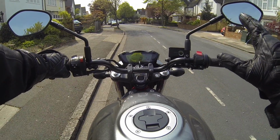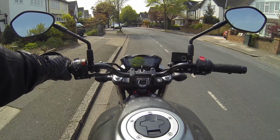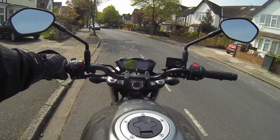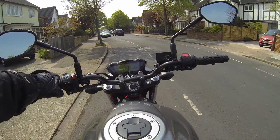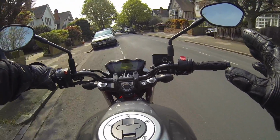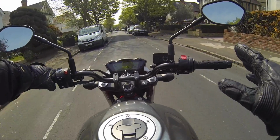I stopped here because I wanted you to see how this clutch is working. My hand's not on the throttle. If I just let out the clutch, you can see the bike's creeping forward like that. The clutch is maybe 3 or 4 centimeters. It catches from the handlebar, from the grip, and the engine's just pulling. No gas, 6 miles an hour, 7 miles an hour. It's just fueling itself. I'm not stalling at all.